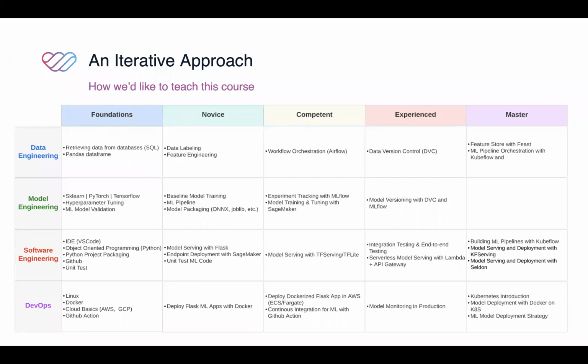And then we move on to the more experienced section where you start to learn more about data version control and model versioning with DVC, because one of the challenges with GitHub is that you can't have really large files committed to GitHub, right? There's an option in GitHub you can do that, but DVC is created for large files, right, and large models as well. So we can use DVC for model version control and work with MLflow as well. And then also model serving using Lambda and building API gateways. And this is the couple of weeks that we introduced model monitoring in production as well.